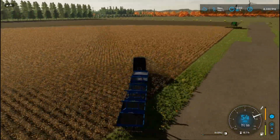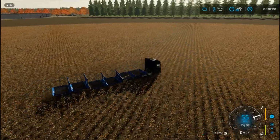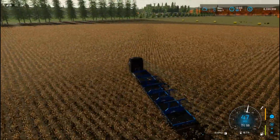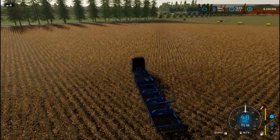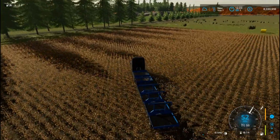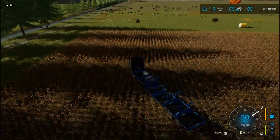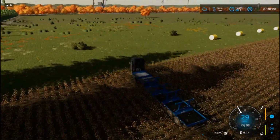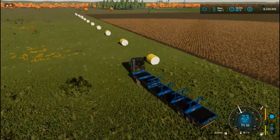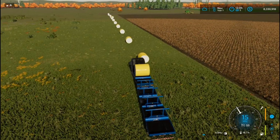We're just gonna cut right through the middle of the field. I don't think there's any more bales in the field. Now we should pick them up when we drive by. This is why I said this trailer is so finicky. Like sometimes it works, sometimes it don't. Yep, it's working. Okay.